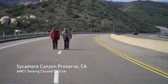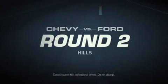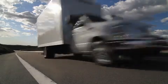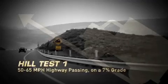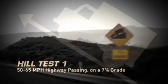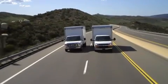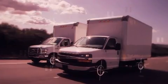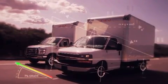If I had my way, we'd be riding on an escalator right now. Well, the truth is, there's hills this steep all over the place, and your business vehicles are going to go up and over them. So we did some hill tests. Hill climbing really tests a vehicle's power and acceleration. In this first test, we'll simulate a highway passing scenario up a 7% grade road.